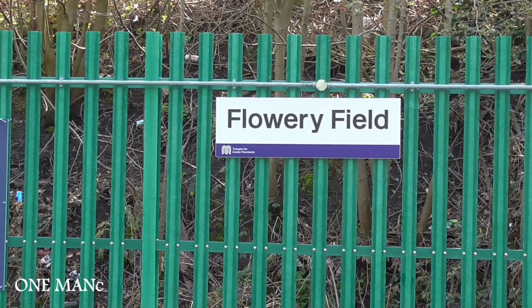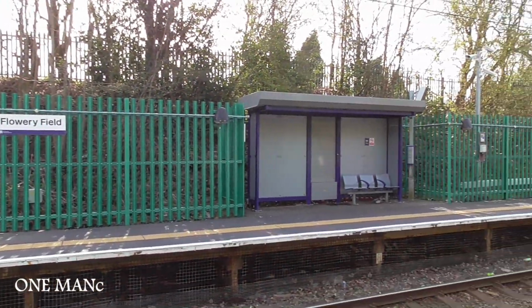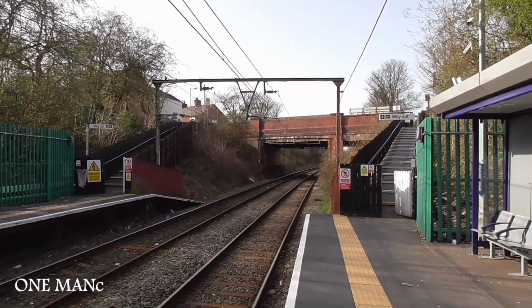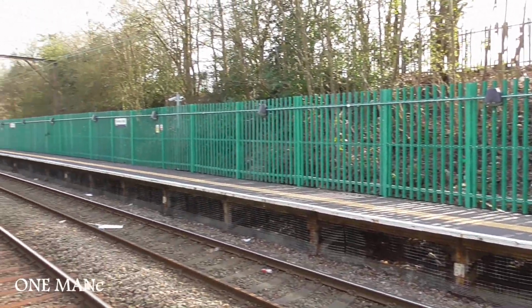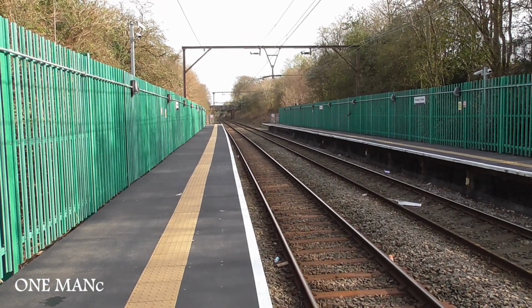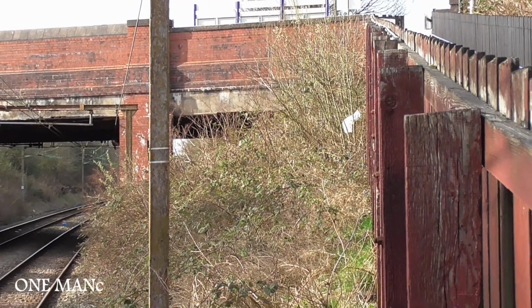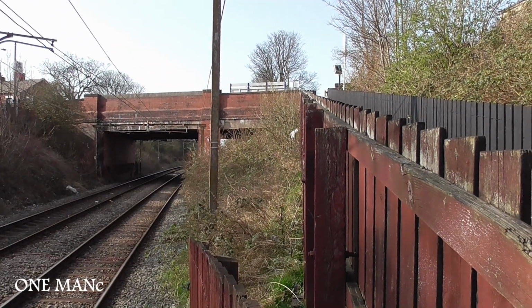Next station down is Flowery Fields. It looks like it's one of those stations that was built in the 80s to accommodate the estates and such. As you say, just a nice wooden kind of structure. Nothing really relevant other than to capture for history's sake. So consider you captured. Just leaving the station, looks like there may have been a bit of a siding there on the right hand side. Don't know.